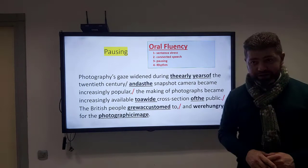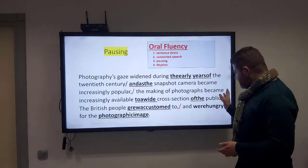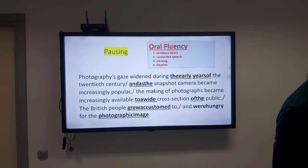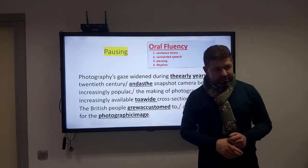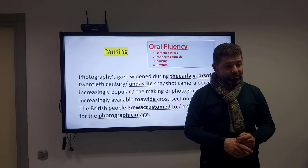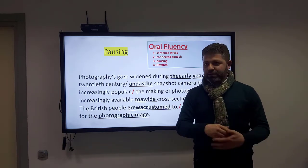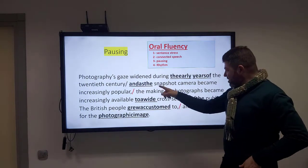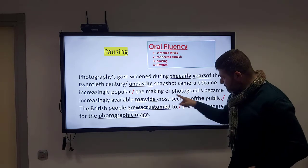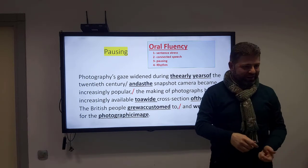Anyone wants to tell me about the pauses? Why are we supposed to pause in those places? It's the every sentence we pause, like every comma, every meaning. Very good. Thank you very much. Like, it's impossible to say this: Photographs can be spotted during the early year of the 20th century. Sorry, this is not a weapon. Okay. It's not this way.